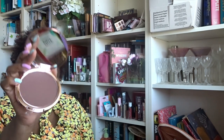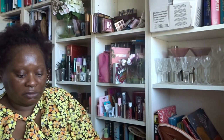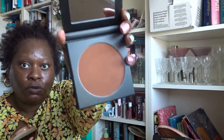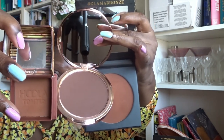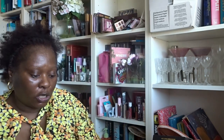So that's the Revolution one. You can see the colour in comparison. And the Morphe one. So, Morphe, Revolution, and the Benefit Beauty. I'll do swatches of all three so you can see what all three colours look like on me.